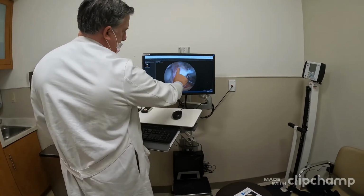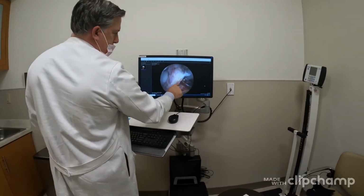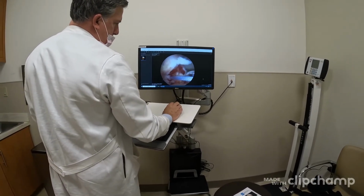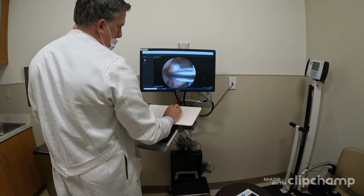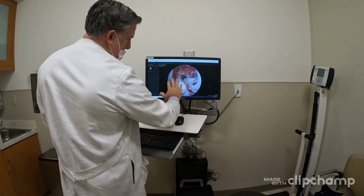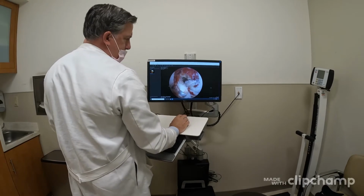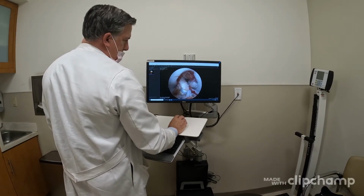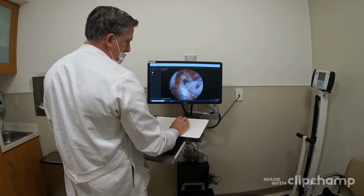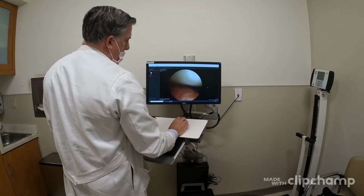This is the ACL. Remember I told you it was off the bone. See how it's lifting up like this? And we're going to put drill holes in here and pull it down to the bone. There's our little sutures, passing them through the ligament. Now we've pulled the ACL down. You can see the stitches pulled tight. The ACL is now tight, and there's the PCL up against the wall. See it? Right. So that's an ACL primary repair to the tibia and a PCL primary repair to the femur. That's it.